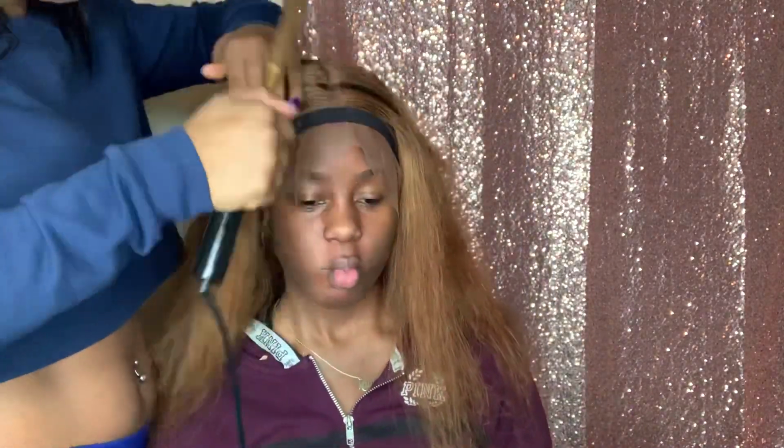Also, another thing that threw me off with this hair was the dark spot that's on top of my head. I did not expect that dark brown streak in the hair. That's one thing that did disappoint me with this hair. I forgot to mention it in the beginning of the review. Just want to let you guys know that now.